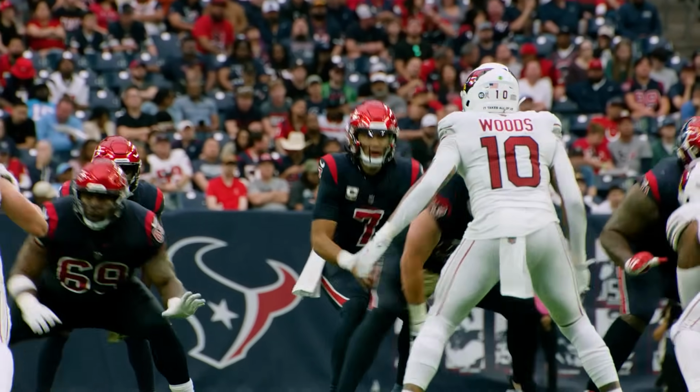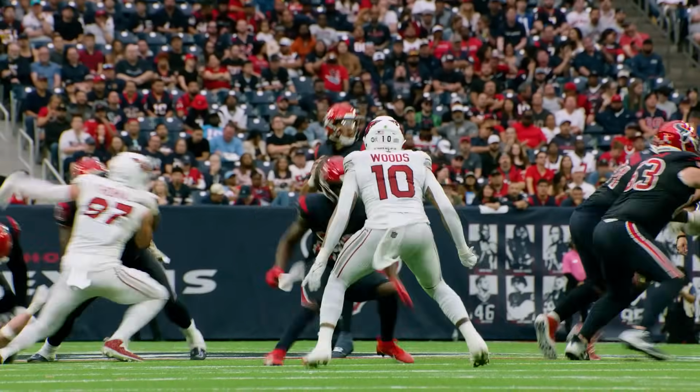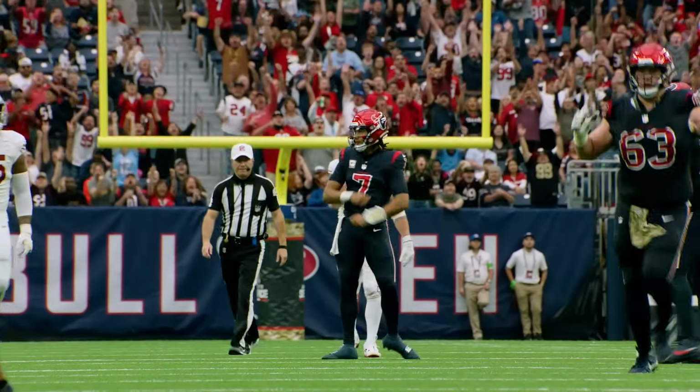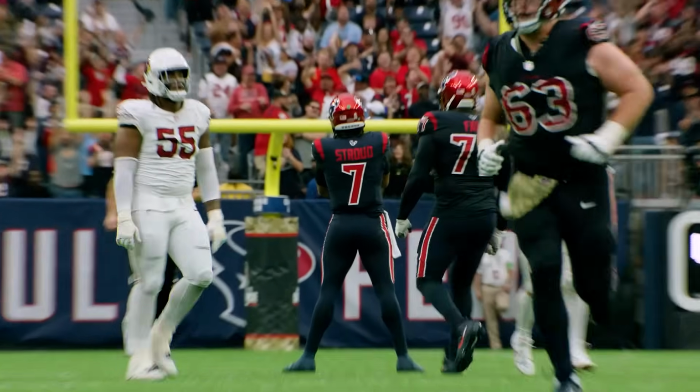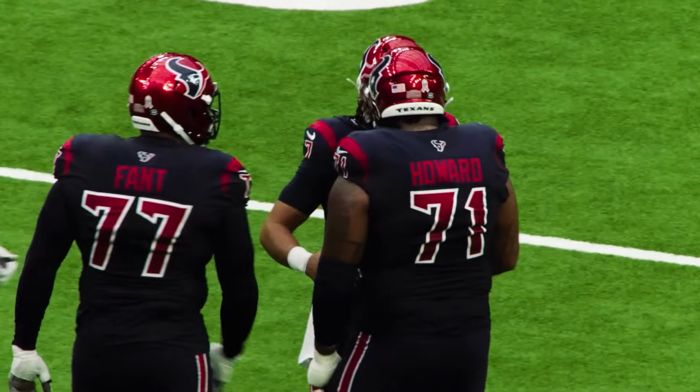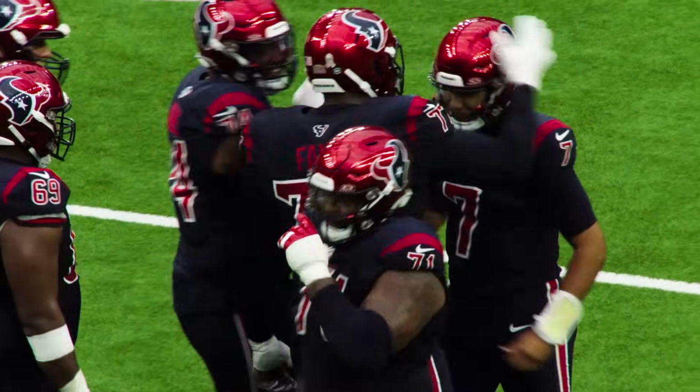118. Offset eye. CJ drops back in the pocket, looking. Flushed out to the right. CJ guns it long downfield and caught. Amazing catch, Tank Dell. You like that, baby? Oh, my mama, bro.